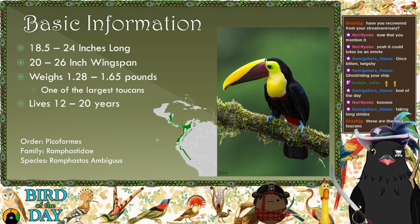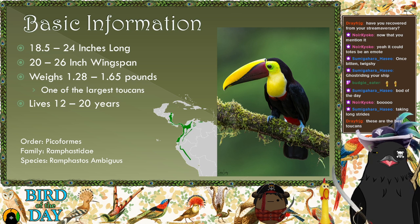Parrots are in the order Psittaciformes, and these are in the order Piciformes. So the Piciformes actually includes woodpeckers. They're closely related to a woodpecker. Henry, I can see it with the nose. Okay, yeah. And then the Ramphastidae family is all your toucans.